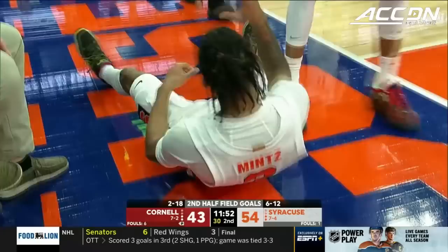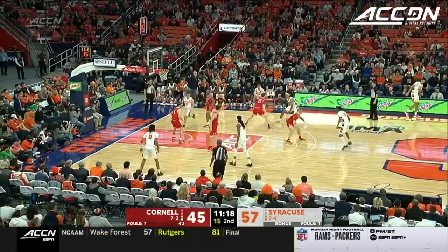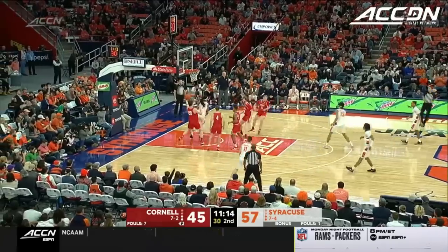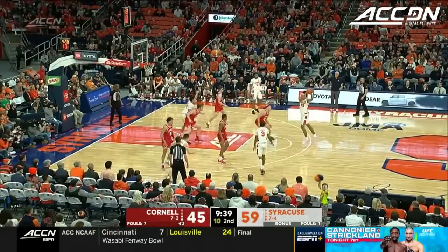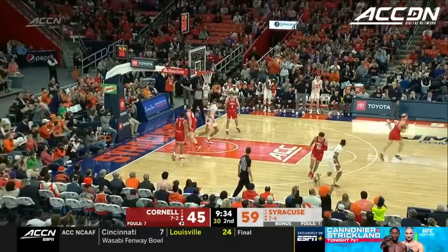That drop there for Judah Mintz. Against the smaller of the wings. And with Benny Williams on one side and Malik Brown there. It's Benny on cue. Must have heard me talking about him. He's the ACC leader in block shots. He's got it here. Throwing it down.